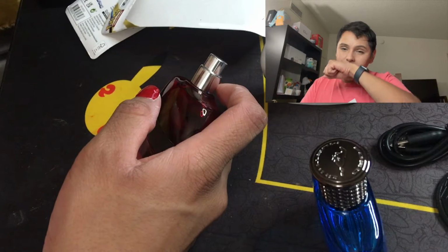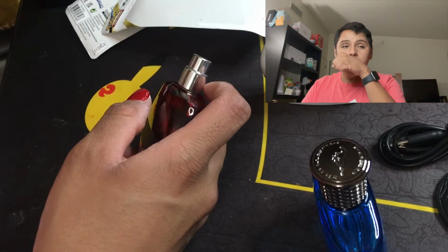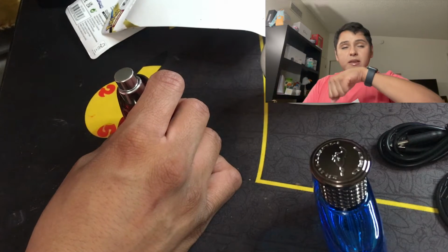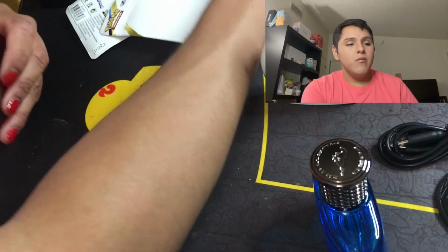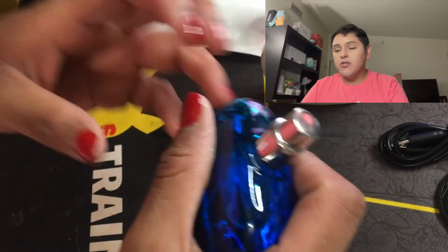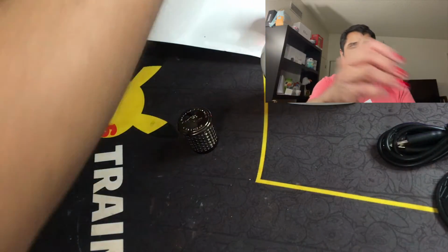I can smell the alcohol. I don't smell the lemon. Oh. Very musky. Not bad at all. Let's go see what the blue one smells like. Again, I forgot what the blue one smelled like. Hold on, y'all. So the blue ones really have lemon, mint, bergamot, and basil. Cedar as a base one, and patchouli. So these should all smell the same, in a way. Go ahead and spray my hand right over here.